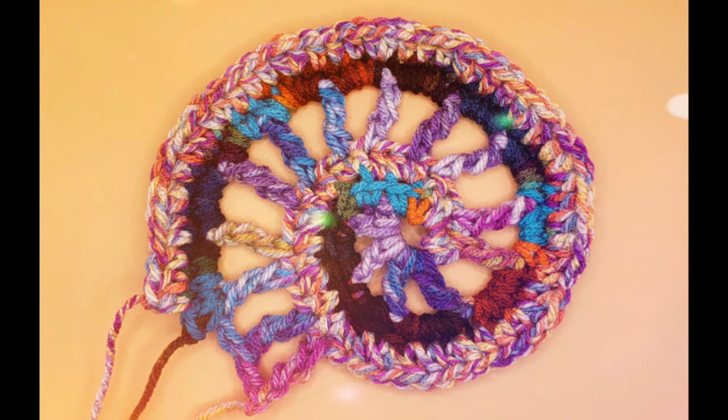Well, this week's scrumble was green, and this is what I made. Now, don't mind that there are some tails that need weaving in still, but here is what I made, and I went really freeform crochet with it.